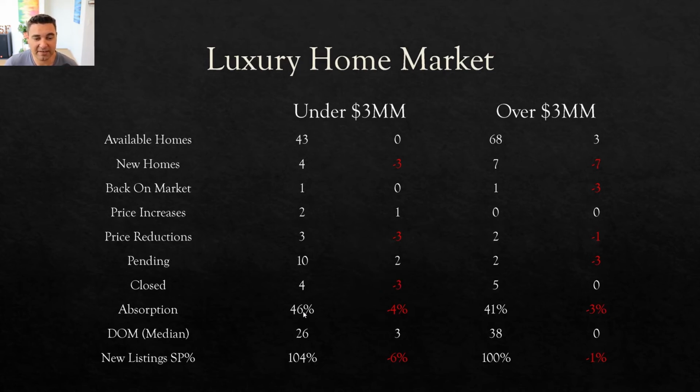Absorption rate, if 10 homes hit the market, 5 are gone at the end of the month. So half the homes are selling within a month. That's still a pretty healthy number. Usually, again, it's a seller's market if this number is above 20, and this is at 46. Days on market, we're at 26 days. We're still hovering around that 3-week mark. And the sales price to list price is about 104%. So you see that number is coming down a little bit. Last week, we're at 110%. Now we're at 106%. So that is a little bit lower, but it's still not significant. Homes in this $1 to $3 million still, if it lists at $2 million, you're probably not going to get a discount on it in the first couple weeks.